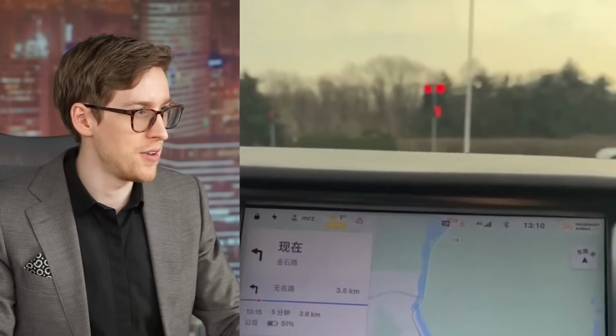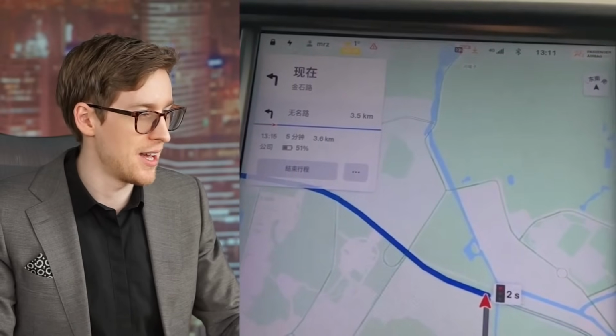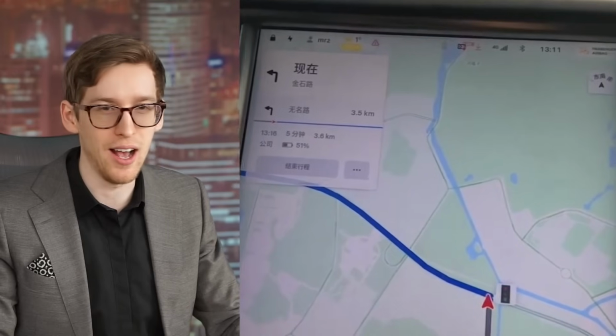I found this video that shows that new feature that displays the countdown of the traffic lights in China. I wish we had something like that here as well. That's a really cool feature.